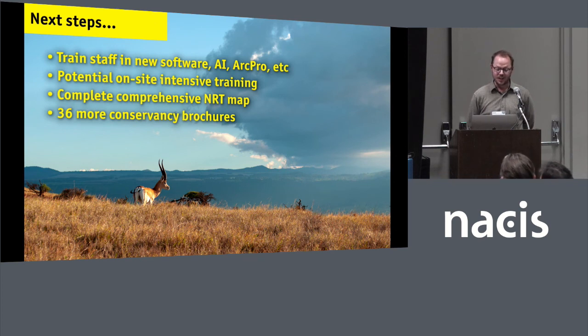The next steps with this project are ultimately training their GIS staff in a lot of the foundations of cartography, which is going to be a big challenge, but we will be holding a series of Skypes and phone calls, sharing a bunch of documents on how to navigate this to start. And then I'm hoping we're still discussing another on-site intensive training for about a week. Then I'll be redoing that comprehensive map that I showed earlier, and then handing off the keys, and they'll be finishing up the 36 other brochures.